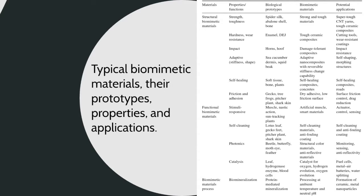Functional can have stimuli-responsive, self-cleaning, like in the lotus leaf, or gecko feet, so they can attach. Photonics means it can change color, maybe to sense, maybe to reflect light. Catalysis is for processes, maybe applications for fuel cells and batteries. And biomineral processing, where you can see the biomineral protein and nucleation, like the formation of ceramic atomic particles.